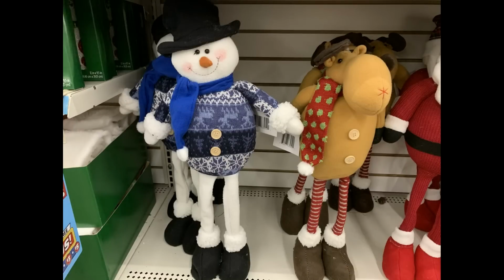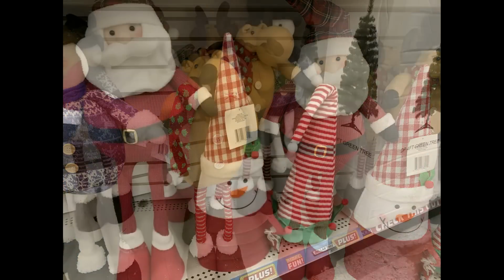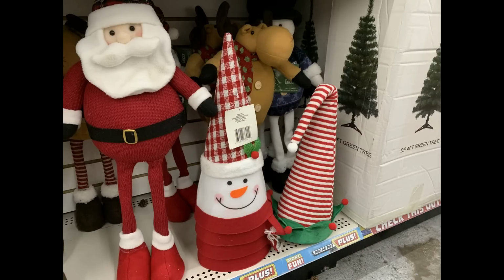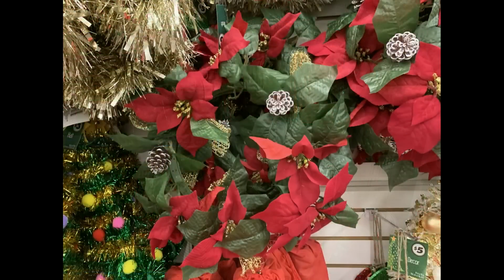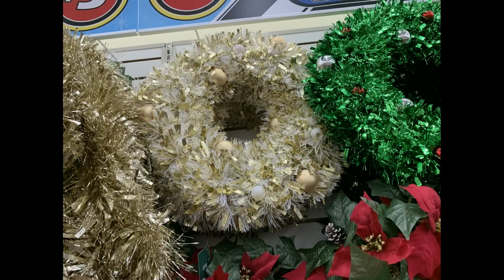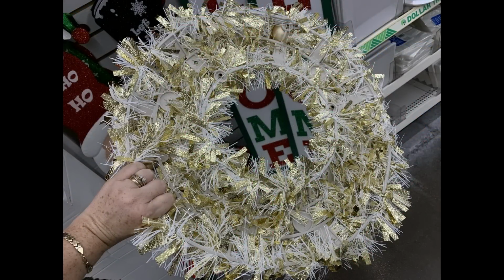And then these extra large plush dolls that stand really tall with the skinny legs. There were 3 of those. They're really fancy tree toppers. And you can even buy a Christmas tree in a bag. They had some wreaths that were really large. They were about an 18-inch wreath. I believe there are 3 or 4 different ones of the wreath. I really like the gold and white one a lot. There's a back view of that.